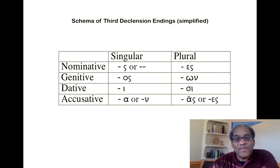Okay, so here we go. In the nominative singular, you have sigma or blank, or there's nothing. In the genitive, you have omicron sigma. In the dative singular, you have simple iota. And in the accusative, you have either alpha or nu. In the plural, in the nominative, you have epsilon sigma. In the genitive plural, you have the good old omega nu. In the dative, you have sigma iota, and sometimes the sigma can double up. And in the accusative plural, you have long alpha sigma or epsilon sigma. These are your endings.